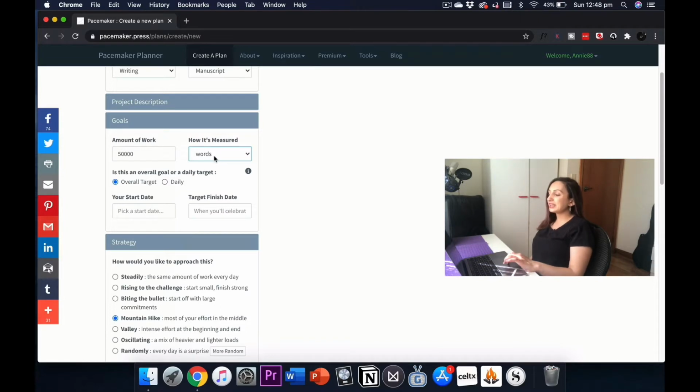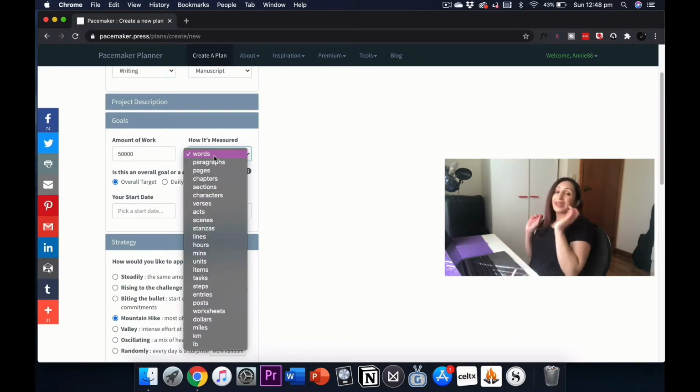And then we select the option of how you want it to be measured. And this is what I love about it, and this is what I was talking about, how it is completely flexible and customizable, because you don't just have to measure it by words, you can measure it by all these other options as well. So you can measure it by how many paragraphs you write, how many pages it is, or you can even measure it by how many hours you spend on it. So say you are writing a novel and you want to spend, say, an hour a day on it, you can totally track that. Which is what I love, the options and the flexibility that you get with it. So I'm going to keep mine on words.